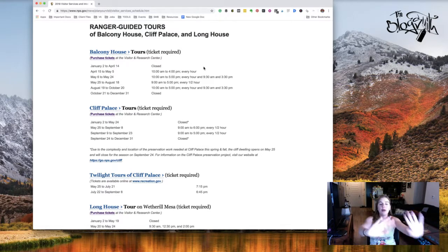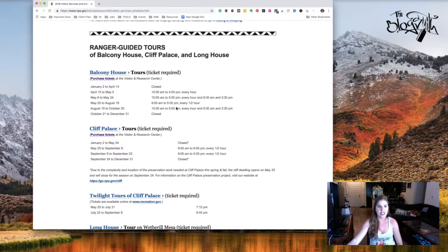So now we finally have the schedule of when the tours even happen. And as you can see, we're in this date range right here, at least when we went, and it says every hour, 10 a.m. to 5, and then also 9:30 and 3:30. So now you have to compare that to when those things are open, and are you even going to be in town 2 days ahead of time to try to get these tickets? When we went, the tickets were sold out until 2 p.m., and this is considered off season for tourists.